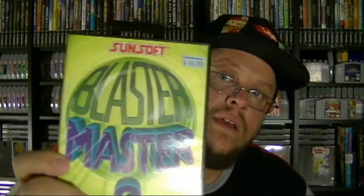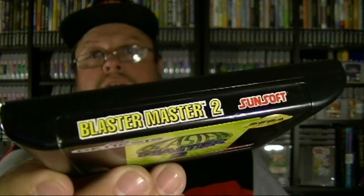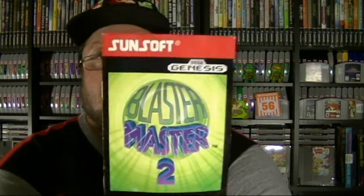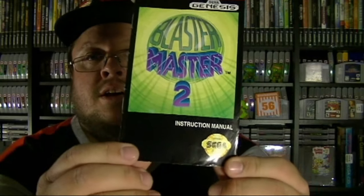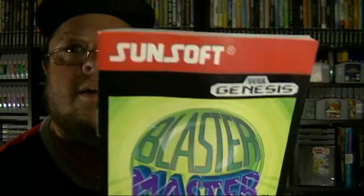This is the first time I've ever seen a game that actually did not show any photos on the back of any gameplay. There's nothing at all. All it shows is the recreational vehicle. And that's it. This thing is really minty. And also, the manual, really good condition. Yeah. Pretty nice. If you ever see this out in the wild, and it's complete and in good condition, pick this puppy up.